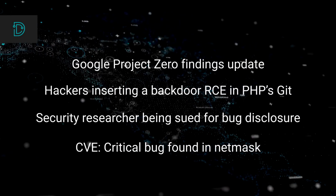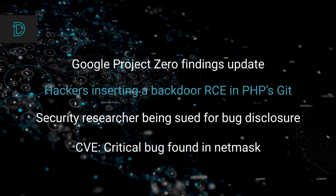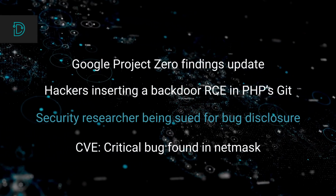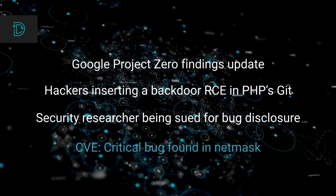Hey guys, welcome back. In this edition, we'll give new updates to the Google Project Zero findings, hackers trying to add a backdoor RCE through PHP Git, a security researcher being sued for bug disclosure, and our CVE of the week, a bug in Netmask endangering more than 200,000 projects.